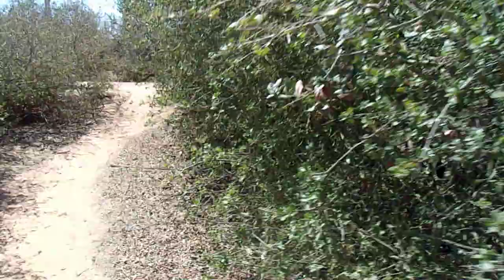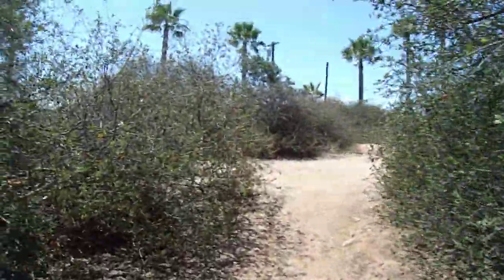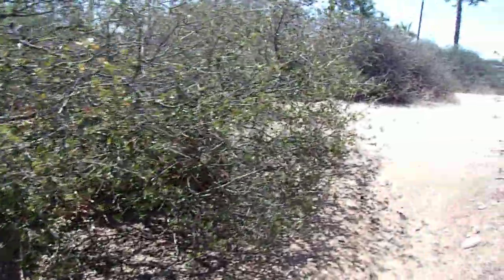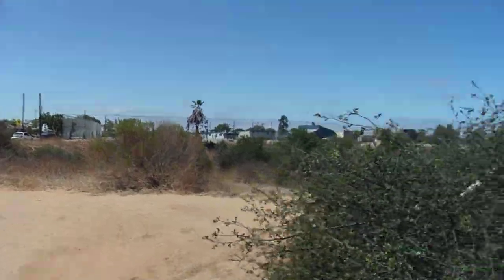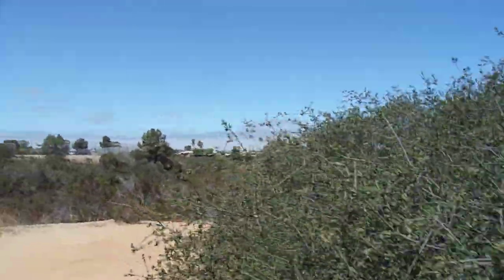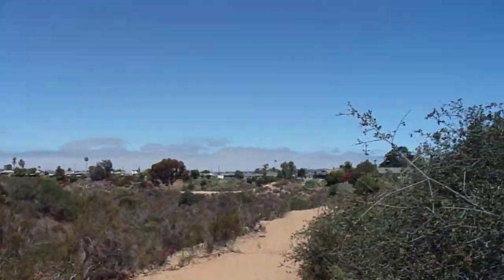If you ever get to see some mature stands on a slope in coastal sage scrub and chaparral, you'll really get an appreciation for how intricate the structures are. So here we are, right next to the street, just a few feet away from a populated residential area. We got this awesomeness here that just makes it so cool over here.